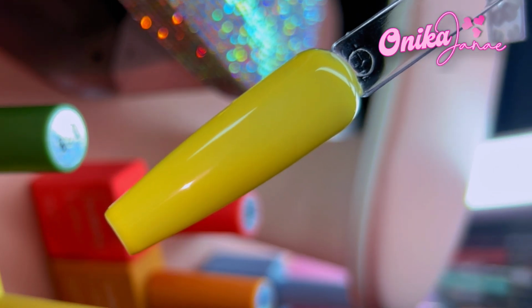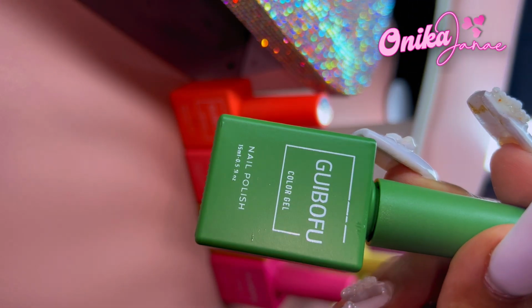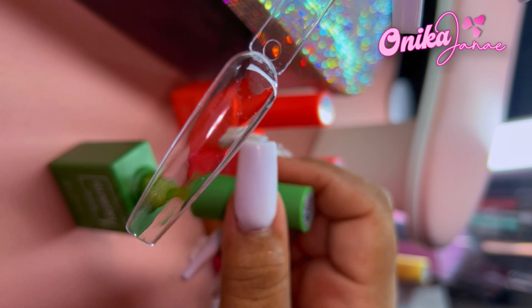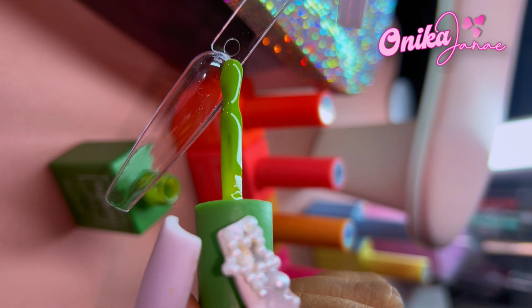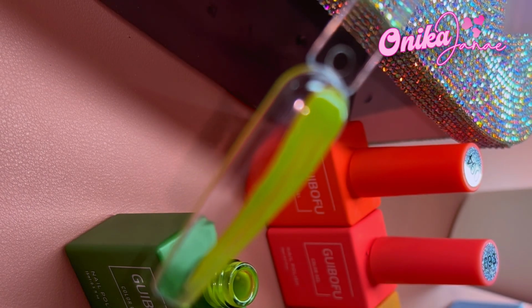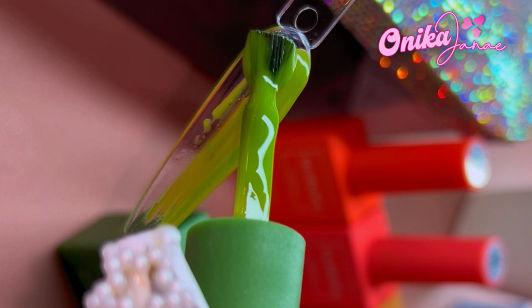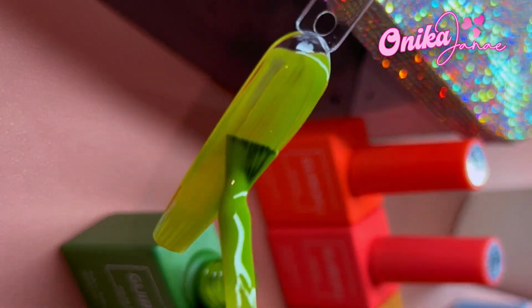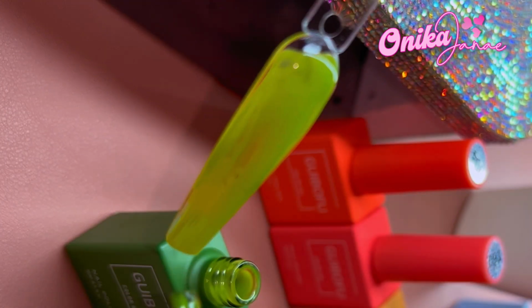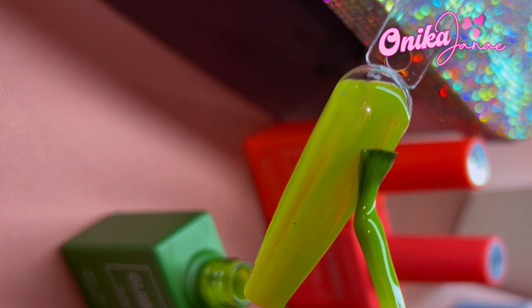I'm not really a gel polish girl. I don't like to design in gel polishes, so I don't really have that many. That's why I jumped on these, because they were like $10, but because I bought 2 at a time, they ended up being like $7 each. For the 2 sets that I got, they both came with 7 gel polishes, and they ended up being $7. So boom, how can you beat $1 gel polish?